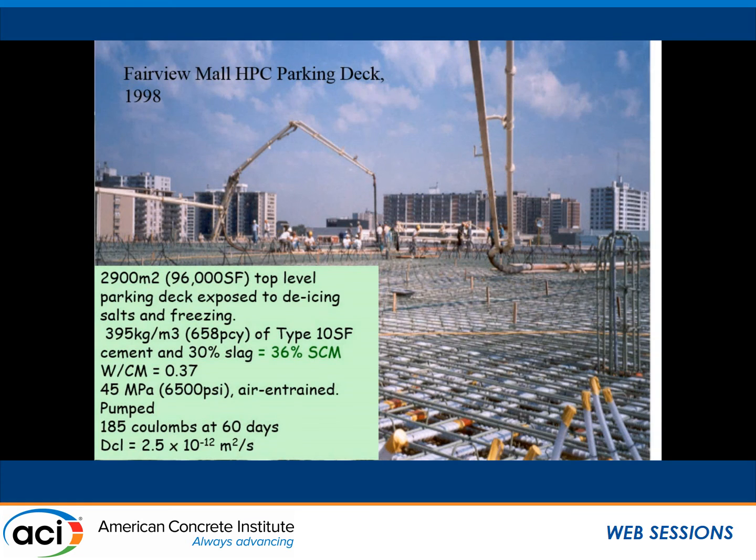We also did some parking decks with silica fume slag mixtures in Toronto, and again, this goes back to 1998. And we did it in the worst possible weather. It was about 95 Fahrenheit with the wind blowing and the sun out, so it was just perfect for plastic shrinkage cracking on these big decks. So they had a fairly large deck. They used silica fume cement with 30% slag, 0.37. It was a 6,500 PSI air entrained job. They pumped it all. They had 3 pump systems, 3 finishing crews, and they're getting under 200 coulombs at 2 months, and again, a low diffusion coefficient.